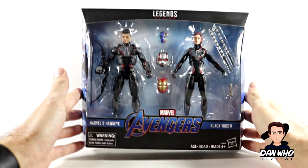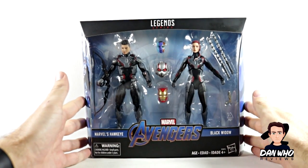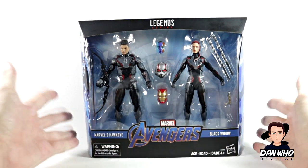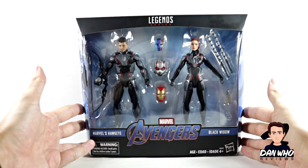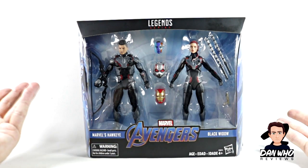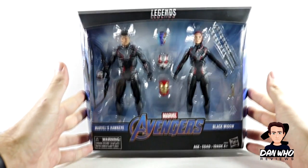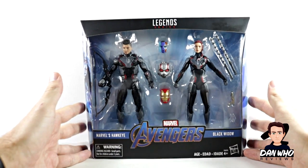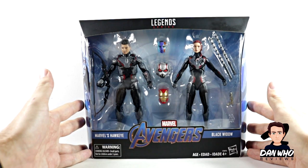So obviously it's got Hawkeye and Black Widow, and also Nebula, Ant-Man and Iron Man interchangeable parts. They are wearing what everyone is assuming are quantum realm suits, but we've not seen the film yet. Nothing is confirmed. They could just be matching uniforms. We have no idea what these suits actually are yet, but everyone is assuming quantum realm, and to be fair, I think that's quite a good guess.